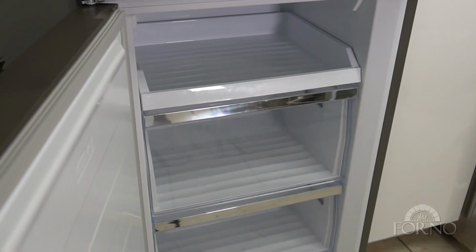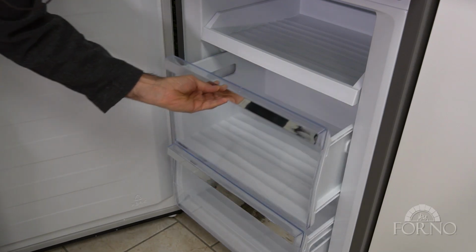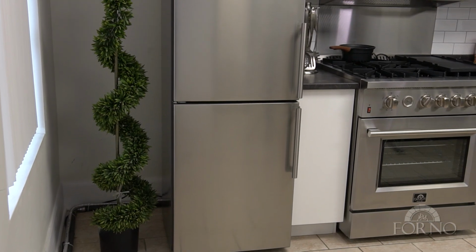The freezer compartment features 2 full-width drawers and 1 sliding tray. The drawers are easily removable for great flexibility. Features super freeze mode, rapidly reaching optimal storage temperatures to maintain grocery quality.